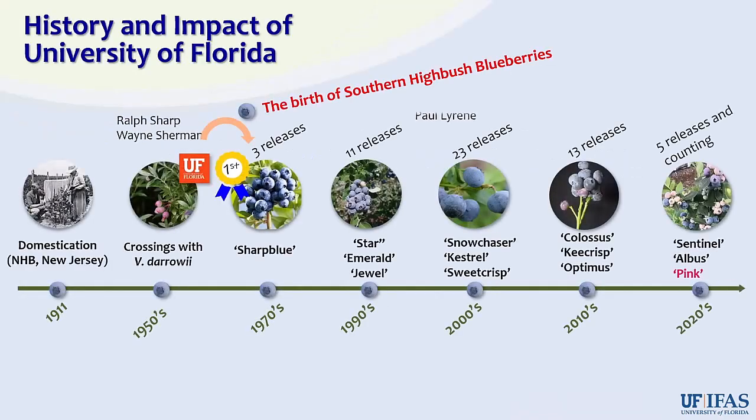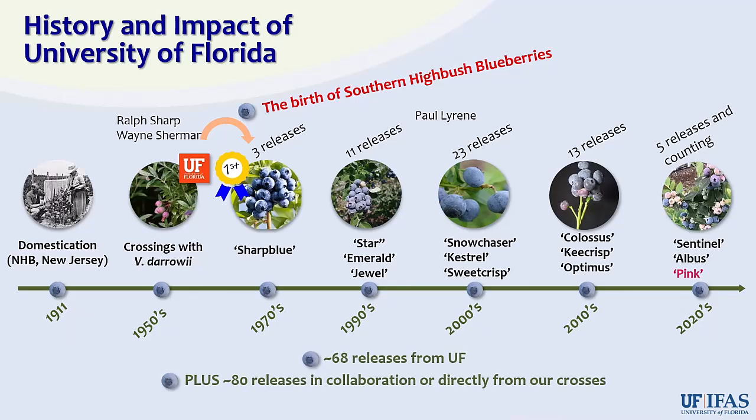I always like to start by giving context regarding the birth of the southern highbush blueberries, where it is coming from, and where we are nowadays regarding the program. So the domestication, 1911. The University of Florida started working in the 1950s on developing the new varietal type that nowadays we call Southern Highbush, right? It took around 26 years for the first variety, Sharpblue, to be released. Just anecdotal, Sharpblue is the mother of Biloxi, a very successful variety as well.